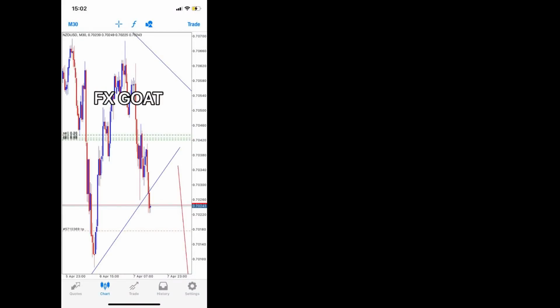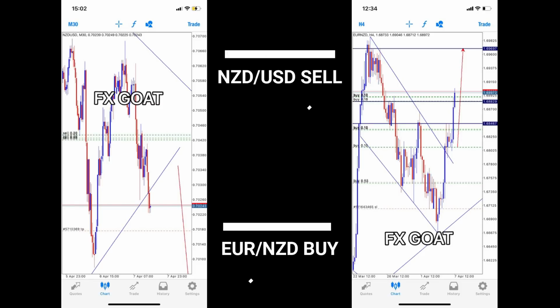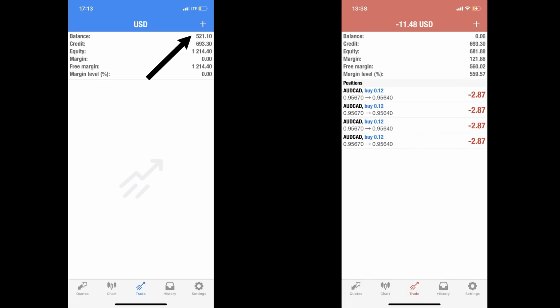As you can see, we were having screenshots of profits for NZDUSD sell, and then we had screenshots of EURNZD buy. So that's how it shows that, guys, we were actually pushing. So look at now where the account was. The account was now standing on 521.10 US dollars from 0.06 cents. How amazing is this, guys?